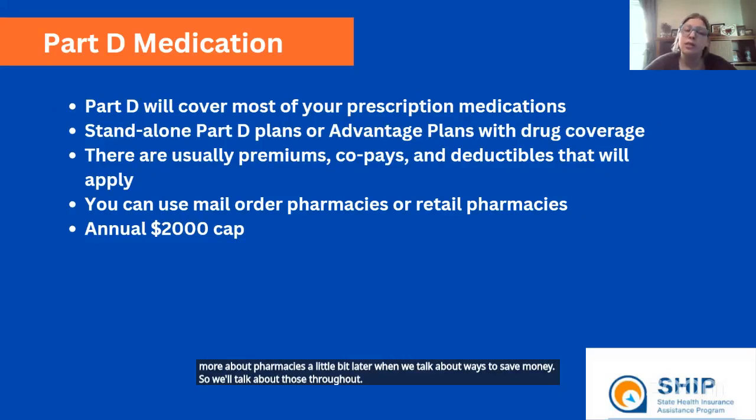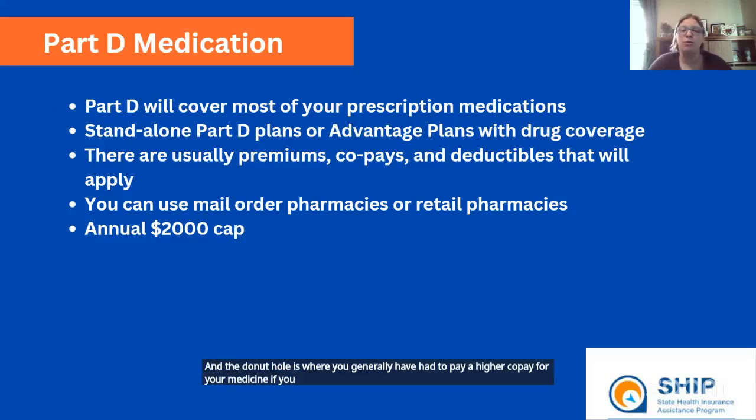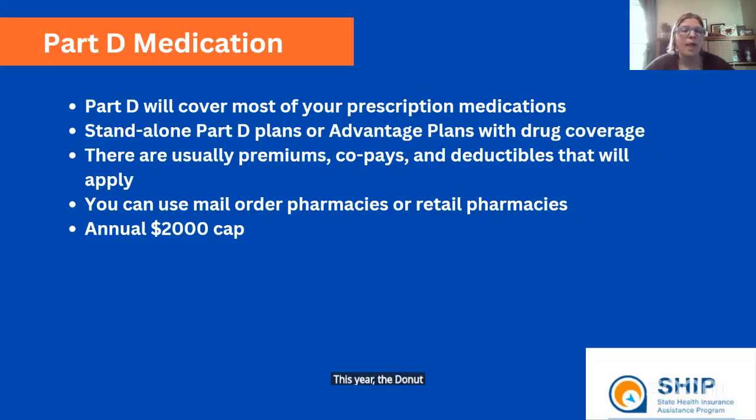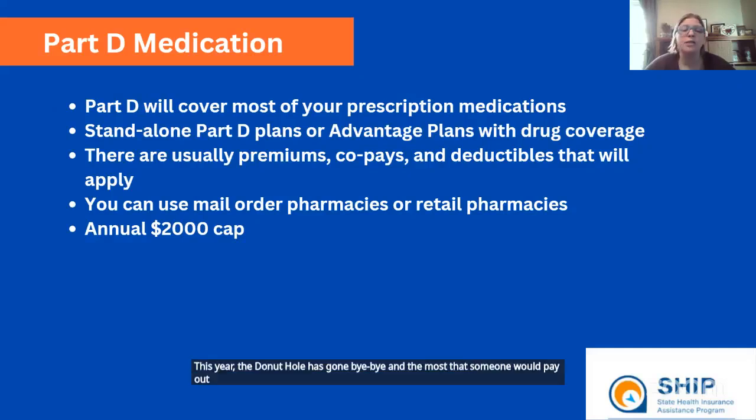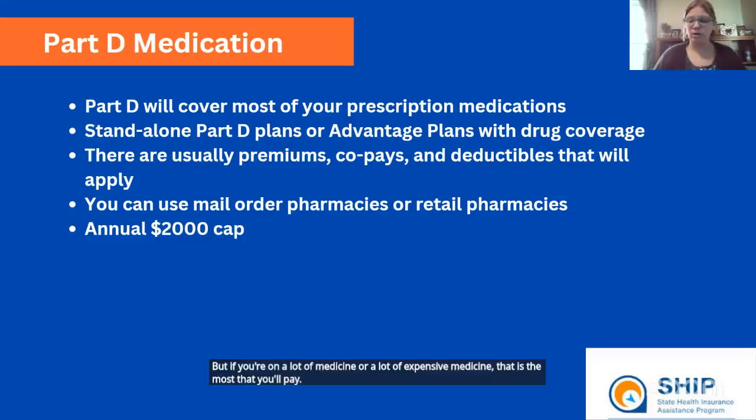And then new this year is one, the donut hole has gone away. The donut hole is where you generally have had to pay a higher copay for your medicine if you've reached a certain amount throughout the year. This year, the donut hole has gone bye-bye, and the most that someone would pay out of pocket has gone down to $2,000. Now, it doesn't mean you're going to pay that amount, but if you're on a lot of medicine or a lot of expensive medicine, that is the most that you'll pay. So that's very good.